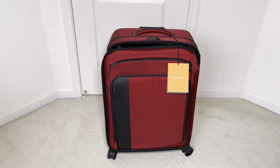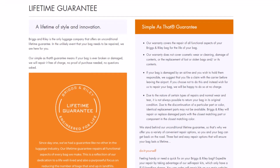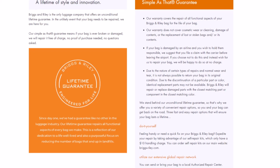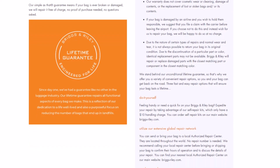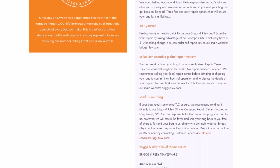And if you are still not convinced, here's the best part. The ZDX Medium Expandable Spinner comes with a lifetime guarantee from Briggs & Riley, one of the most trusted brands in the luggage industry. This means that if your suitcase ever breaks or gets damaged, they will repair it for free, no questions asked.